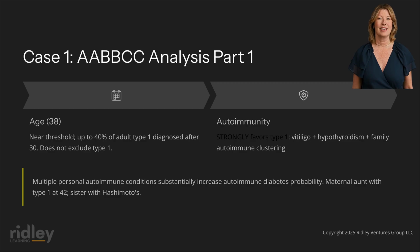Regarding autoimmunity, this criterion strongly favors type 1 diabetes in Mr. Williams. He has a personal history of two autoimmune conditions: vitiligo, an autoimmune skin disorder, and hypothyroidism, likely autoimmune thyroiditis given the family history of Hashimoto's disease in his sister. His family history includes a maternal aunt with type 1 diabetes diagnosed in adulthood and a sister with Hashimoto's thyroiditis, indicating familial clustering of autoimmune disorders. The presence of multiple personal autoimmune conditions substantially increases the probability of autoimmune diabetes.